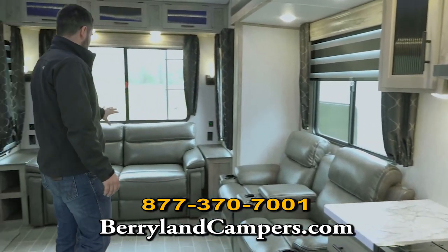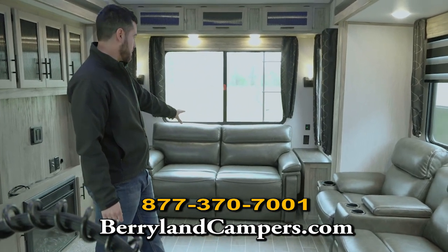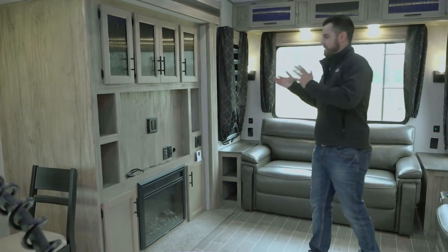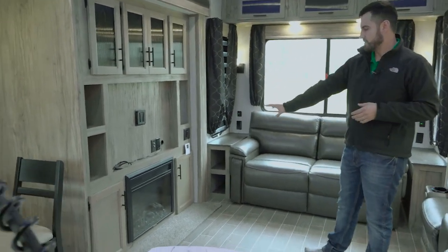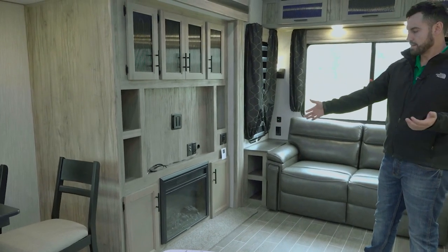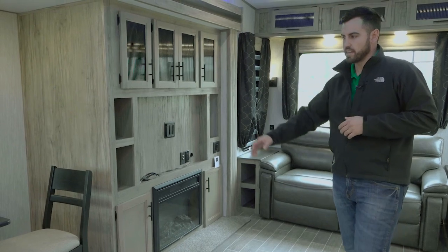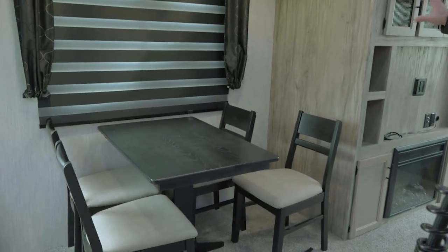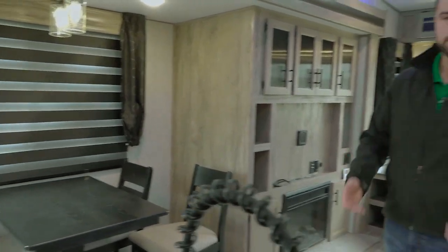You have a huge trifold couch back here, so if you have guests, you can have plenty of sleeping capabilities. And then over here, my most important thing, if you have a rainy day, you have a nice big entertainment center. You have a fireplace, so you put out heat, and you'll have a furnace as well. And you have a nice freestanding dinette table with another window, and then you can see the blackout shade there. Let's go check out the rest of the unit up front.